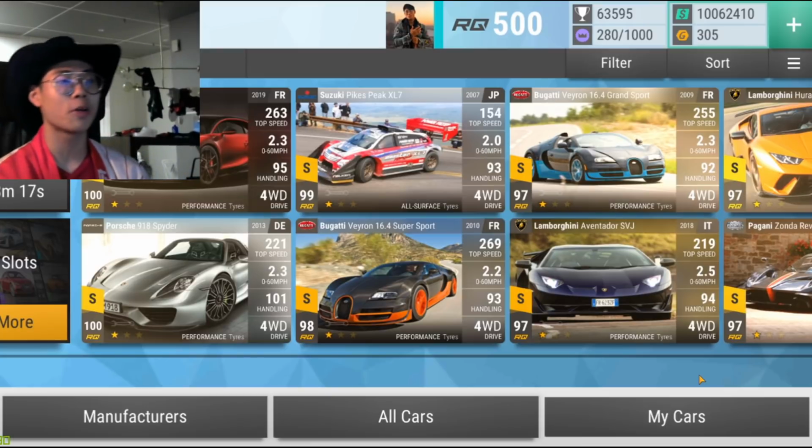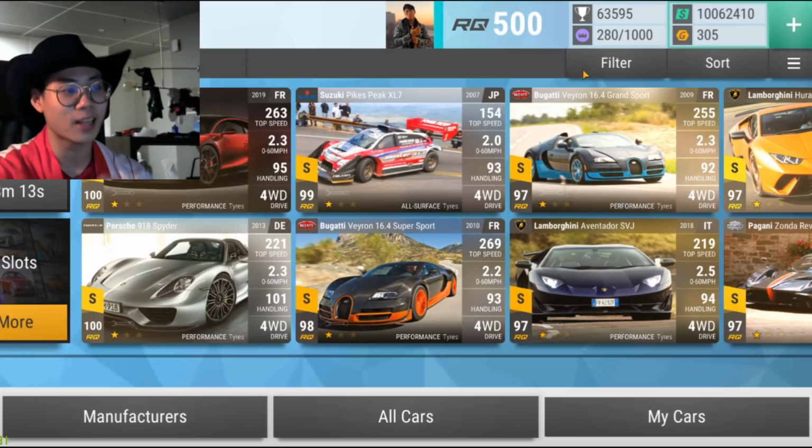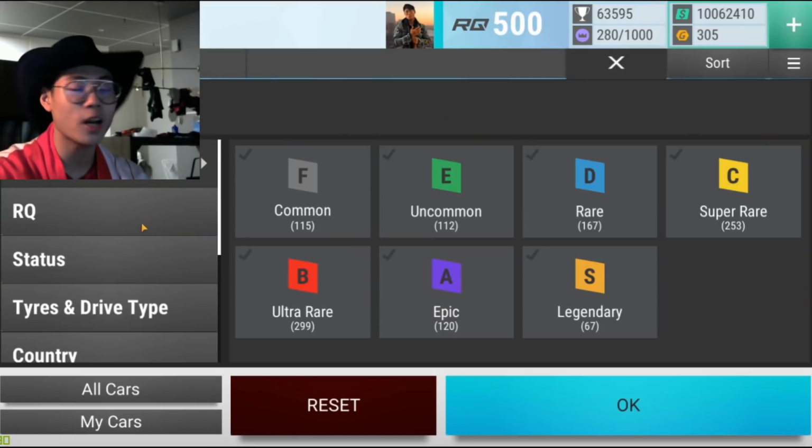But today we're going to be going through my American Frontier garage. This update, American Frontier, has literally been out for about 6 days, not even a week.